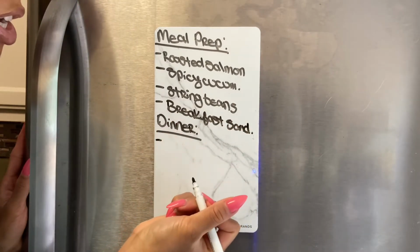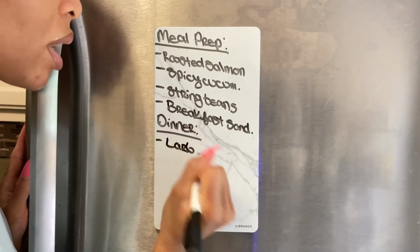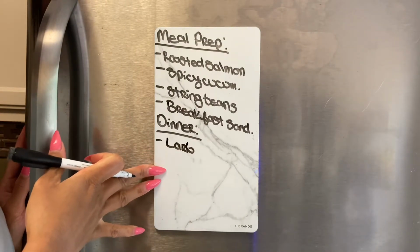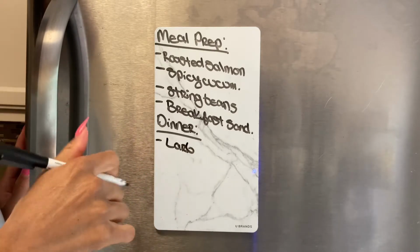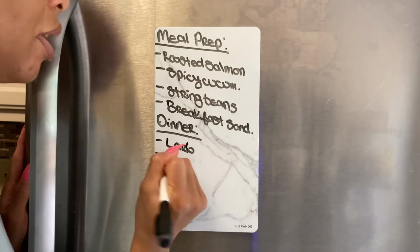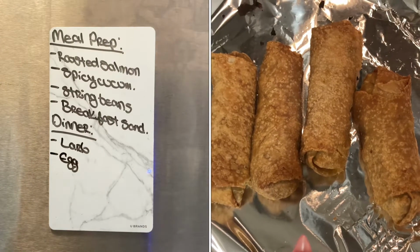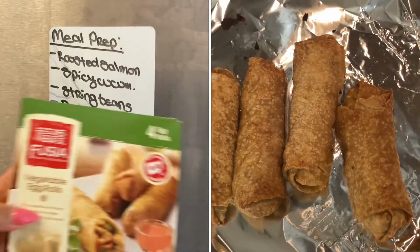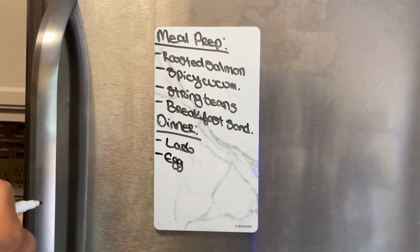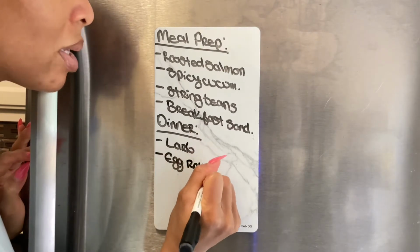And then for dinner, the plan is larb. I usually do Asian larb with chicken, and when it has chicken in it, it's called larb gai. But today I'm actually going to do ground pork so I can have it in a more authentic way. And then we're going to do egg rolls, which are just frozen, girl. Like, I know how to make egg rolls from scratch, but I don't feel like doing that no more. It takes a lot of time unless I'm making some type of specialty egg roll. I'm just not about to do it.